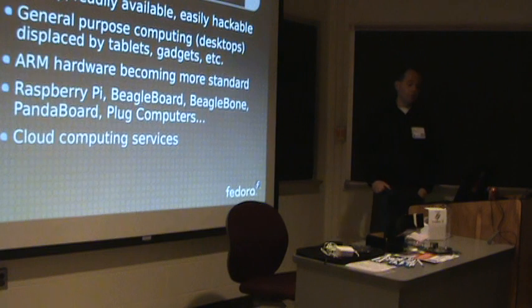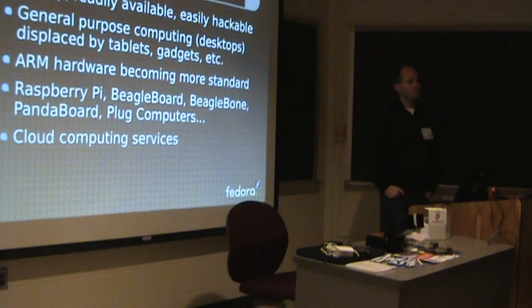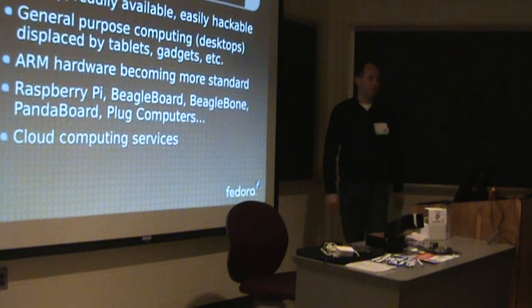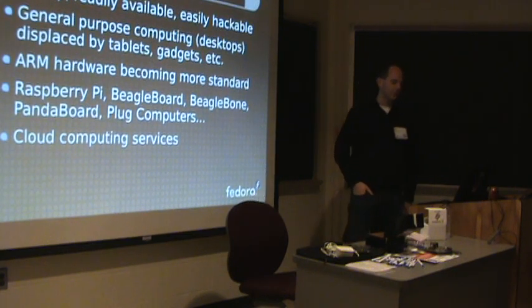Part of the standardization is, 5 years ago, when we talked about ARM, you might have to think, do I have a floating point chip on this? Can I do these kinds of things? Stuff that Intel people kind of laugh at. Don't have to worry about that anymore. The hardware is increasingly standardized.